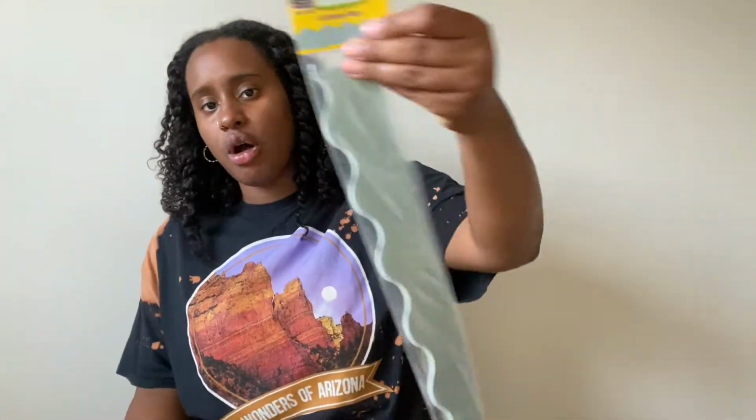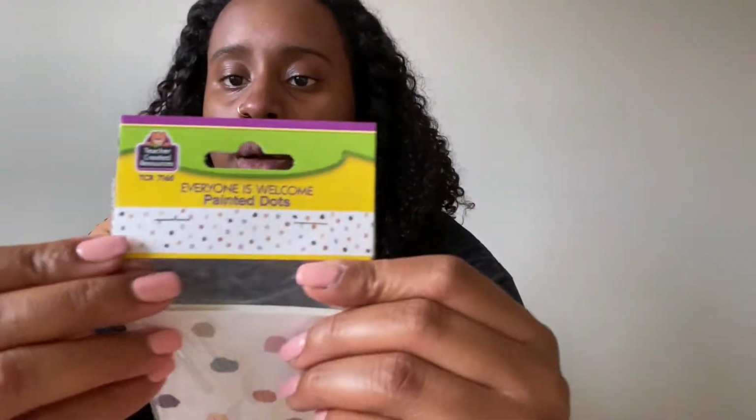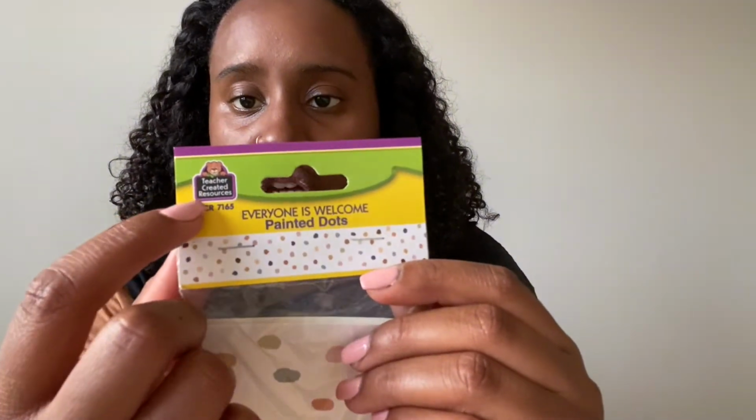And then I got what they call the calming blue, which I thought was super cute. So I did get those kinds of colors to go with that. But I have to show you my favorite border that I got, you guys. Again, it's the Everyone is Welcome collection, and it's by Teacher Created Resources.